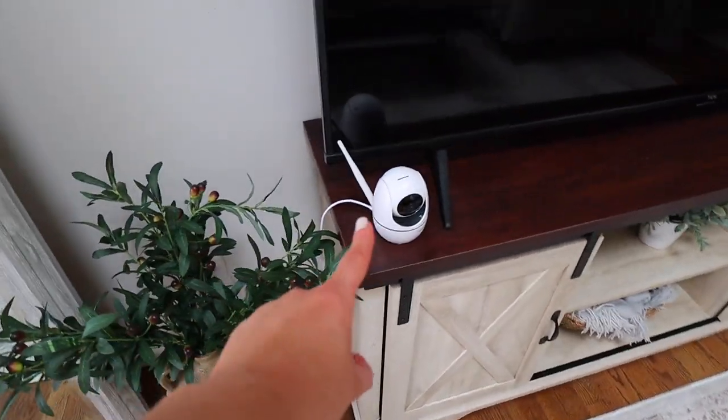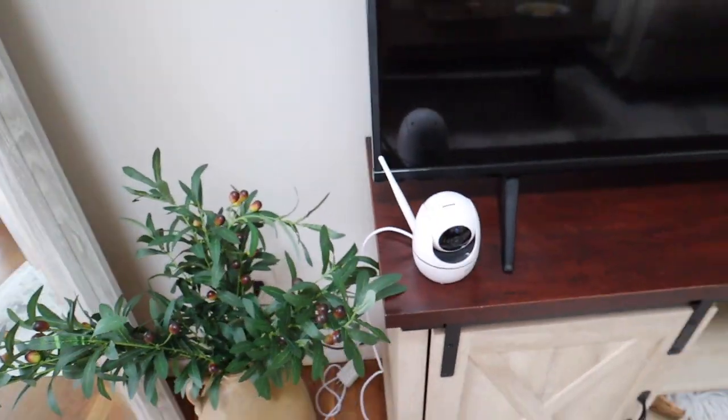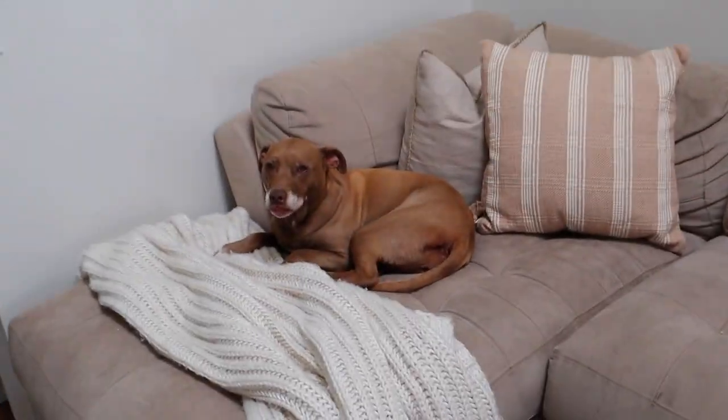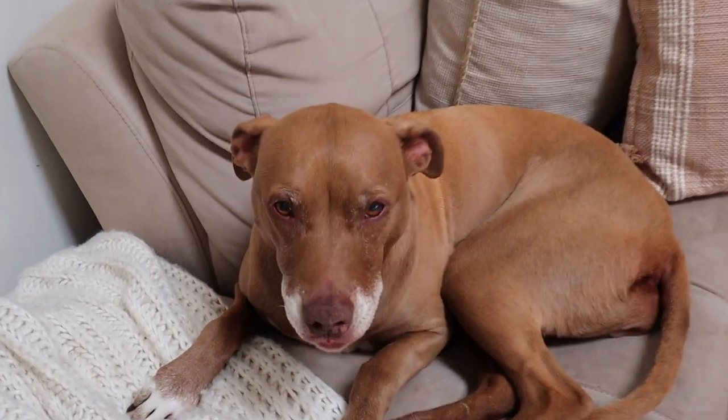And then this is actually a little pet cam that I use whenever I leave Callie home alone. She typically just sleeps on the couch and I watch her. Right? When I'm not home, I watch you to make sure you're okay.